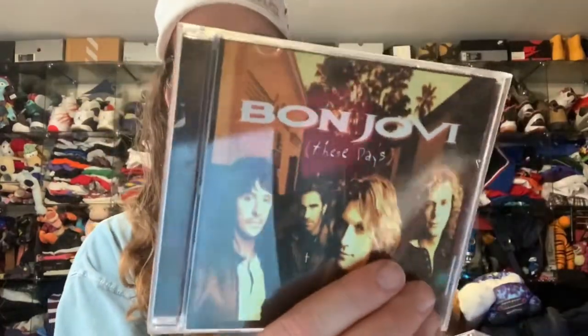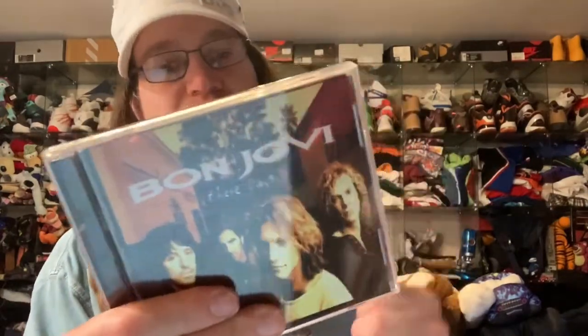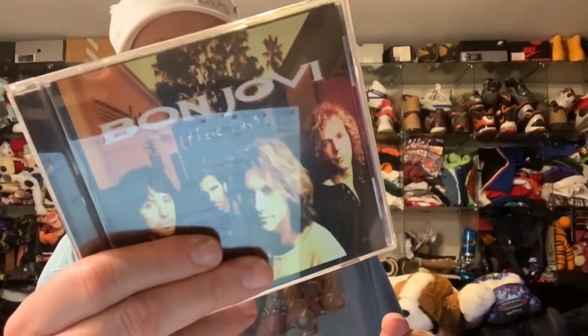Bon Jovi, These Days. Mid-90s album. I'm an 80s kid when it comes to music, glam metal and stuff. But this is a really good album. You know, I'm not a believer in the whole God thing, the way man makes money off of it. But the first track on it is called Hey God. This is a really good one.